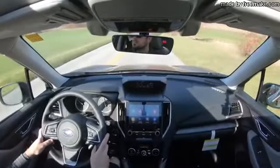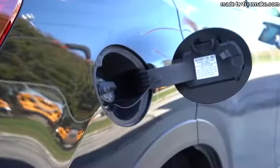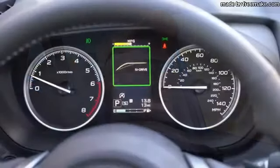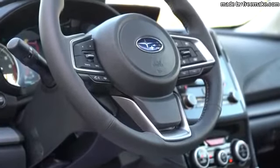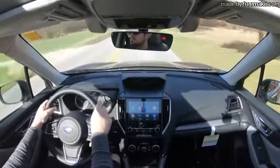0 to 60 time comes in at approximately 8.5 seconds, with MPG numbers coming in at 26 in the city, 33 on the highway, taking regular unleaded fuel. Before we test out anything in the Forester, I did want to mention there are some driving modes that come standard on this one as well. They include Sport and Intelligent. Those two buttons are located on the right side of the steering wheel mounted controls there. Essentially what they do is adjust things like the shift points and the throttle response.